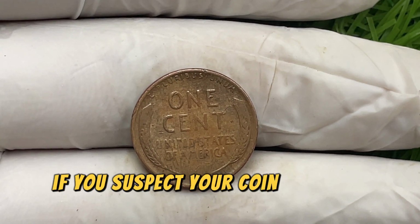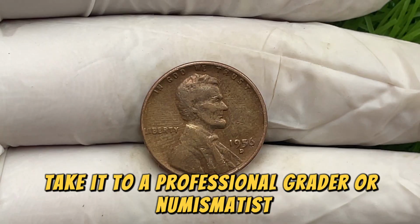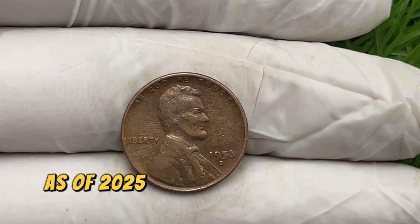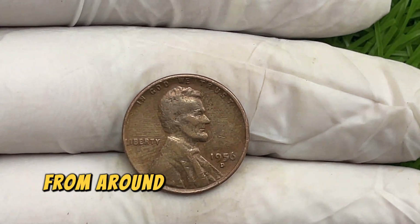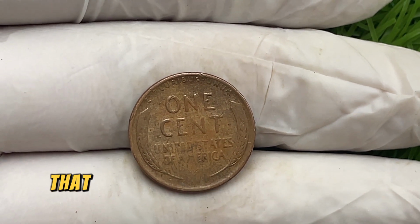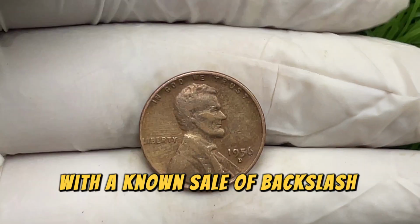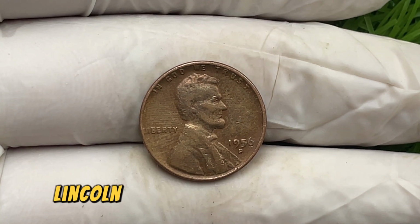If you suspect your coin might be special, don't clean it. Take it to a professional grader or numismatist for an official evaluation. One good find can change your life. As of 2025, coin collecting is at an all-time high. Investors and collectors from around the world are pouring money into rare coins as alternative assets. That means the value of coins like the 1956 penny has only continued to rise.